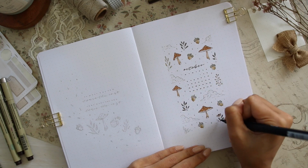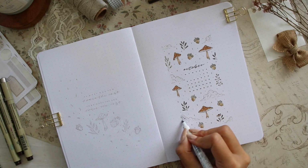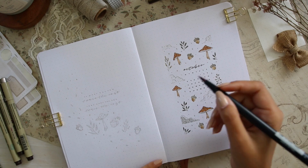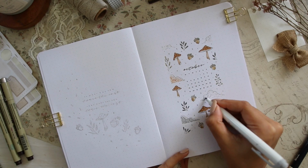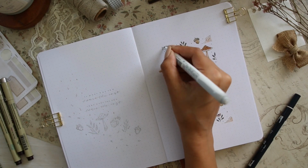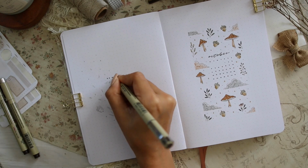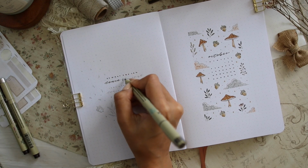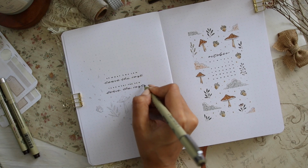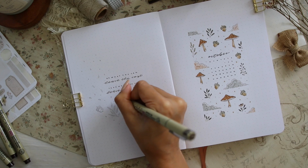For the color palette, I tried to keep the overall look pretty neutral, earthy toned, except for just maybe adding a pop of color for the mushrooms because I wanted to add a little bit of red in there, but it is a brownish red, and the number I used is a 977 in Tombow dual brush pen. For the botanicals, I switched between my Rite-Tech green retractable highlighter and my N57 green Tombow dual brush pen.